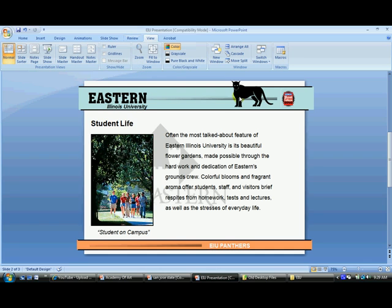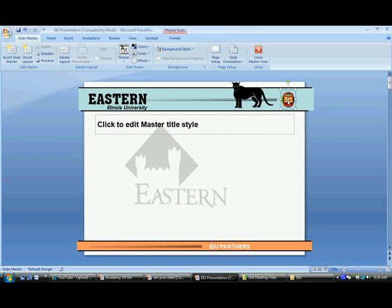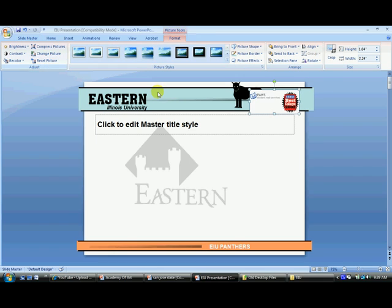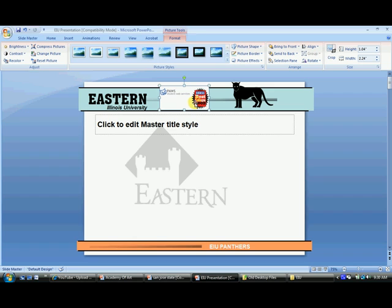Here's another thing that students commonly want to do. If I go back to my slide master, check this out. I'm going to reset picture on this picture. Here's what that originally looked like. And when you pull pictures from the internet and you place them in PowerPoint, and you guys have probably already run into this, it's going to have this white background back here. Anybody run into that? Yeah? Okay. Here's how you get rid of that white background.